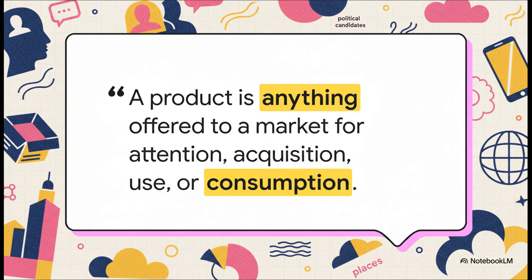Then you've got Philip Kotler, who's basically a rock star in the marketing world. His definition is even broader, if you can believe it. He says a product is anything that can be offered to a market. This covers goods and services, of course, but also people, places, organizations, and ideas. So under Kotler's definition, a political candidate or a tourist destination, yep, those are products too.